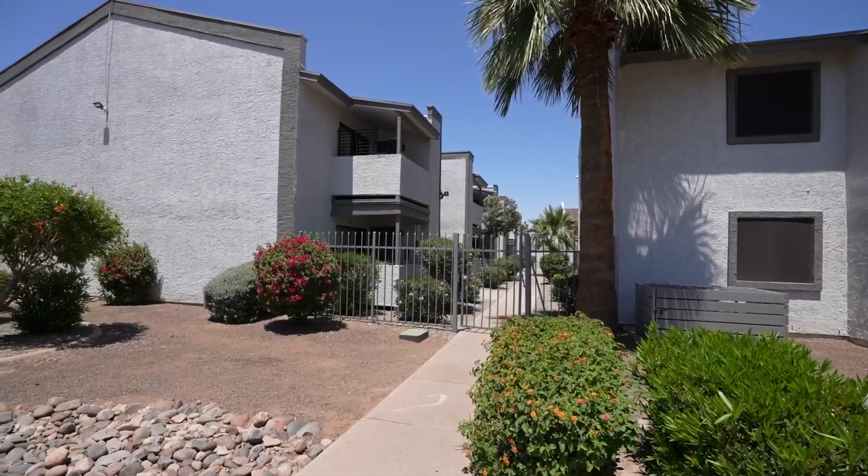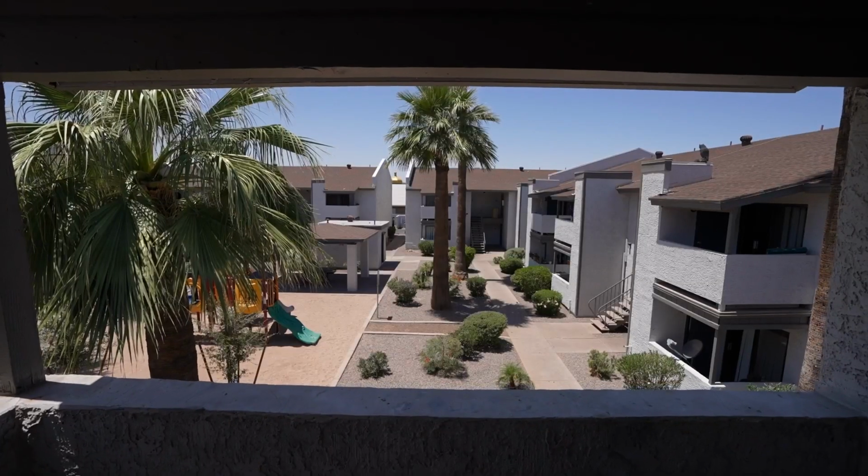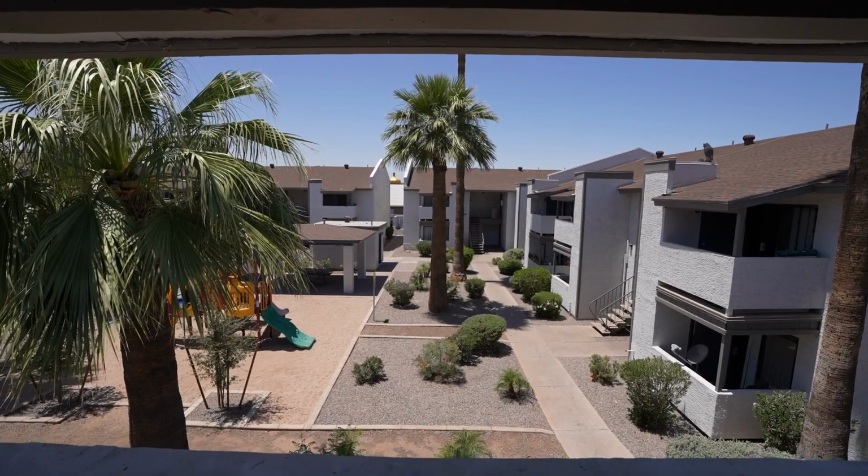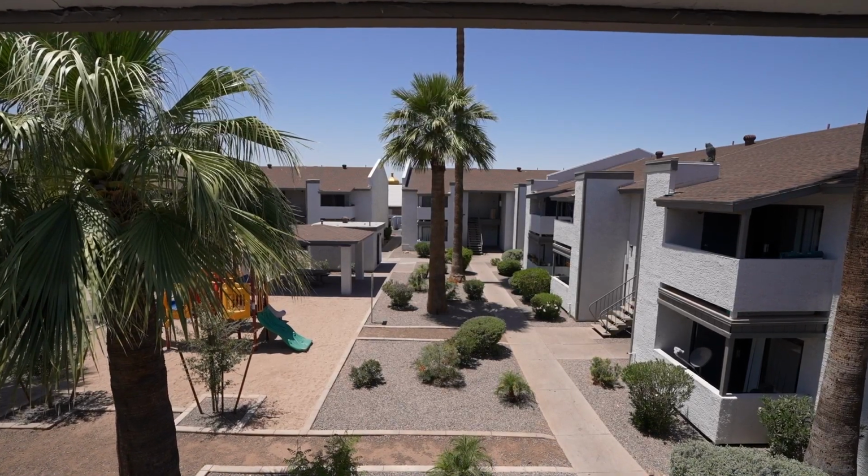This place looks good. Yeah, something we found through a broker relationship. That's one of the most important things in multifamily, forming good relationships with brokers who more or less control the market. And that's how we got this deal actually before it came on the market.